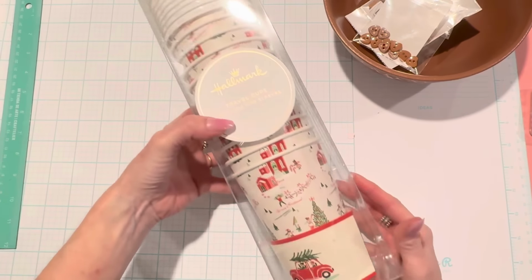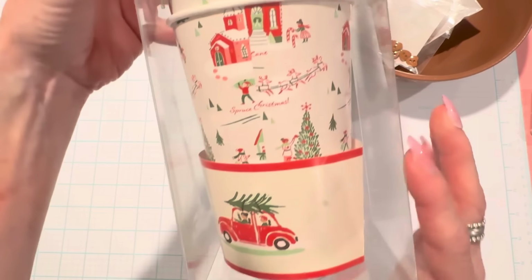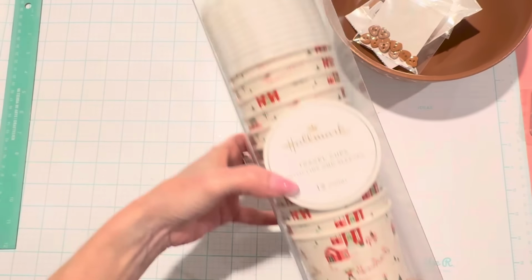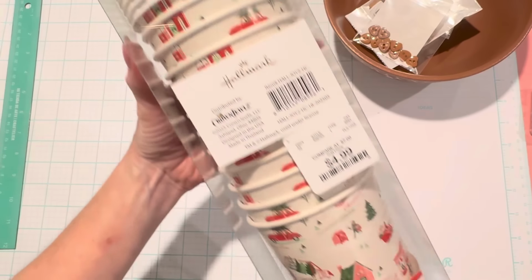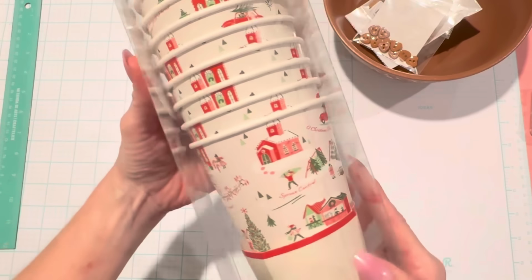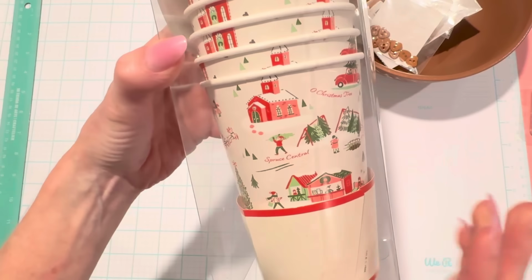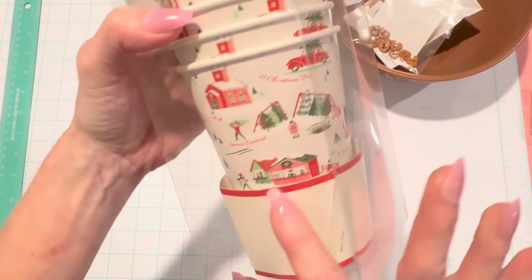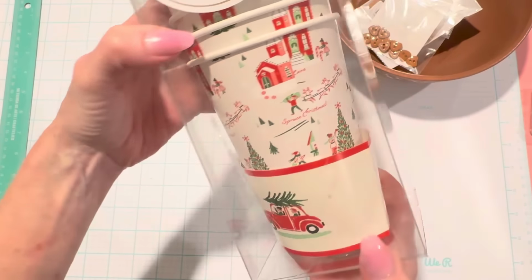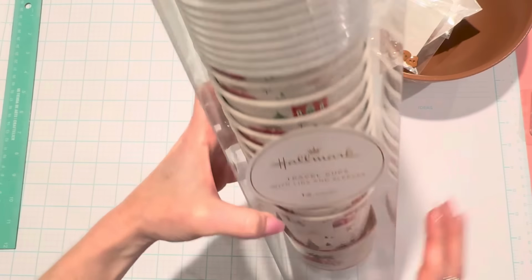Next, I got these at HomeGoods. These are Hallmark travel cups, and look at the designs on them. Aren't those adorable? This is a pack of 12, and it was $4.99. And I think this is the pattern that's new on their website. Like they have a throw blanket. I think it's in this pattern, but it's so cute. It says Christmas tree, Spruce Central, and it comes with the sleeves as well, and the lids.